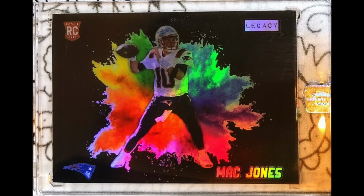This was sent by Matthew, who wrote, "Some guy is selling a card that is described as fan art. However, that art is made to look like a $1,200 Mac Jones Color Blast. Not difficult to think someone could make the mistake and throw their money away."